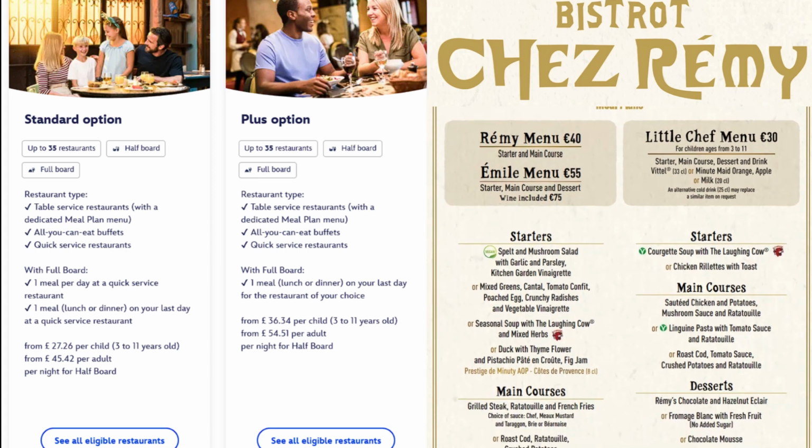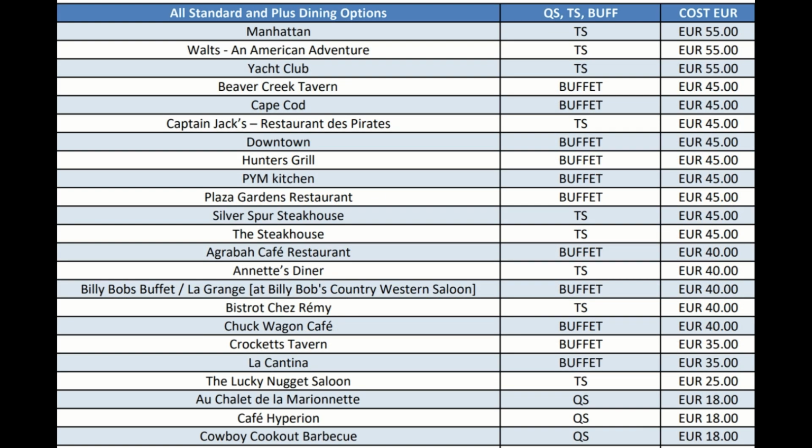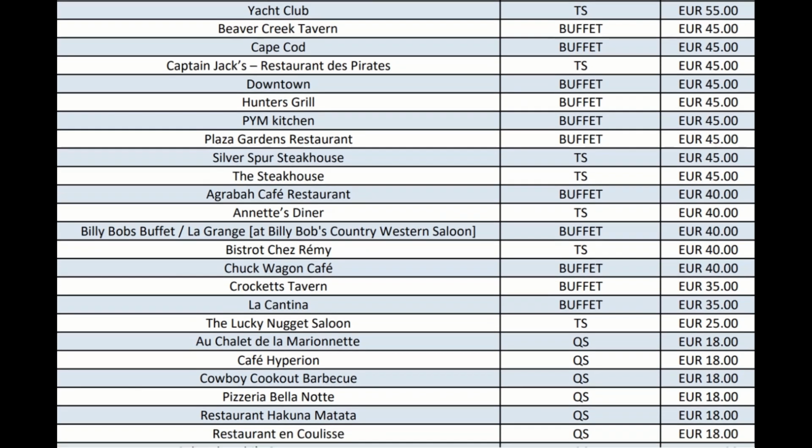I've taken the cost of each hotel's standard half-board price for each adult and then minus the cost of the breakfast from this. And yes, I know technically the breakfasts are worth a little bit more than what you pay for, but to keep it consistent, this gives you your remaining balance. Now, both Standard and Plus have exactly the same restaurant choices.